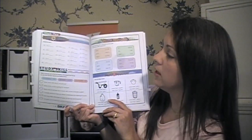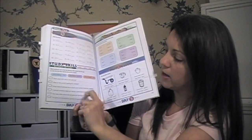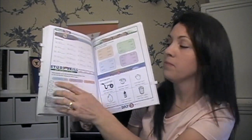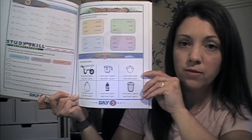Let's see if we can show you an example where there is not a reading comprehension. Okay, here on week 10, day 3, this is going to be the last week that the book is designed for use. And you'll see that up here, they're doing some basic math facts, doing some study skills where you would find different things, whether it be a concordance, a dictionary, or an encyclopedia. Then over here, they're working with contractions. And then finally, different units of measure.